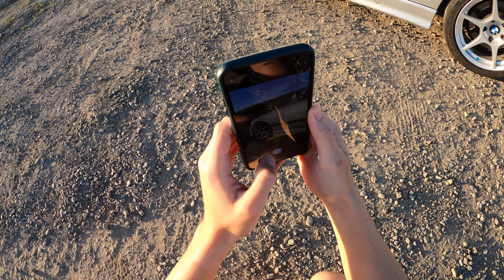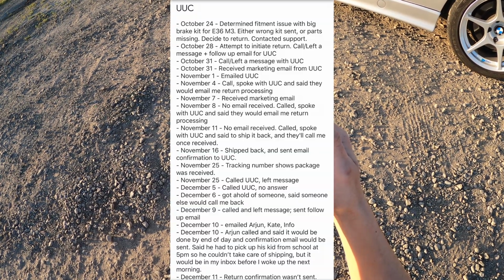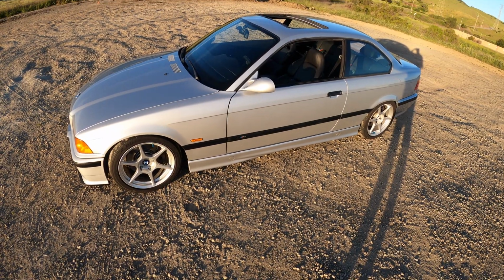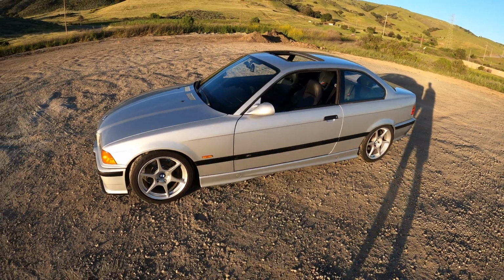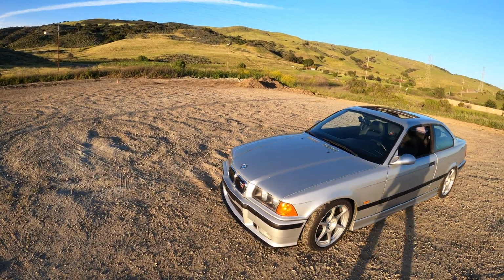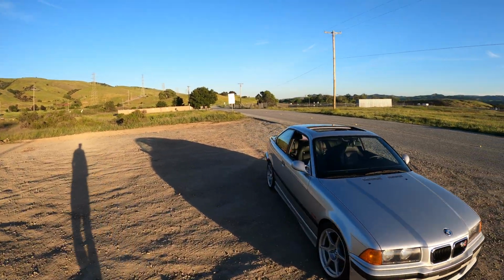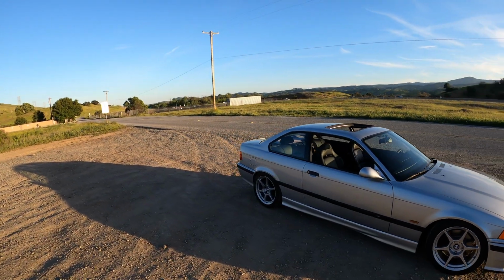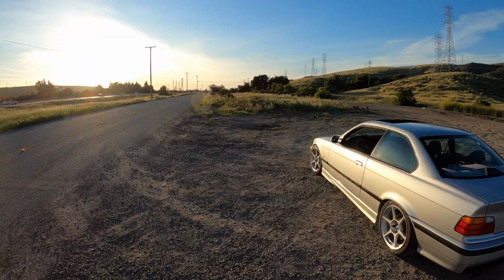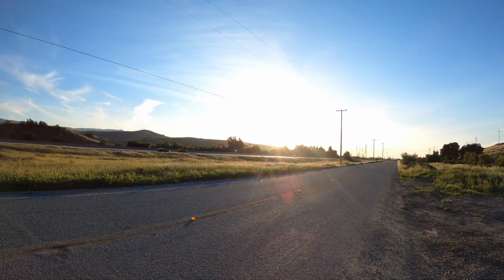I initially planned to run a Wilwood big brake kit from UUC, but I wasn't happy with the fitment and ended up returning it. And I can make a separate video explaining why I won't be doing business with UUC ever again. I'm a little salty. To prep the car for the track, I addressed the cooling system, the brakes, and the tires. Those were the three big things for me based on the condition of my car, and that was really it. Again, your E36 that you buy or currently own might need some love in the suspension area or interior. Sagging headliner is a big thing with the E36s, so your mileage may vary. But with my setup, it seems kind of simple, and it really is.